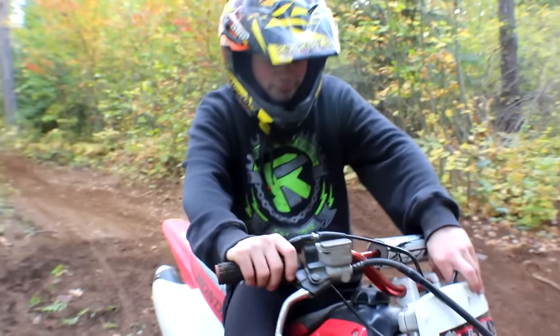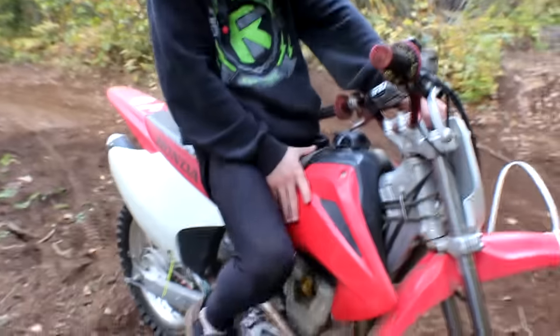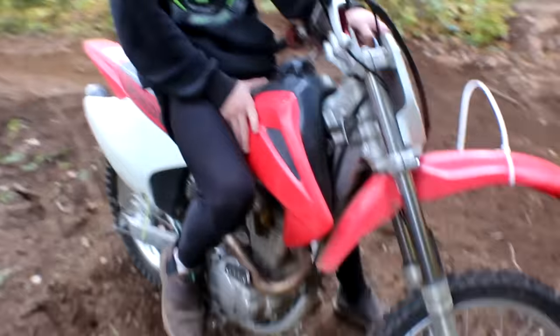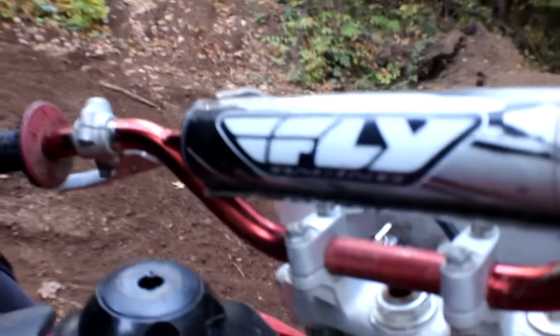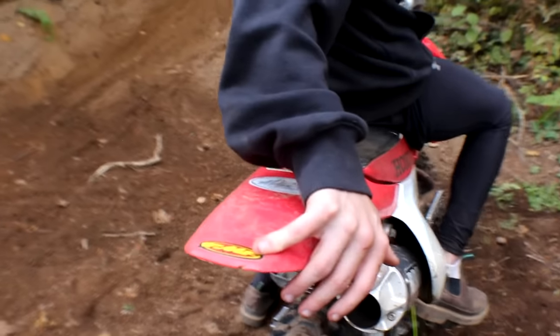Alright, Nick, you're actually selling your bike too. What do you got here? Well, it's like a 2007 CRF 150. Any modifications or is it bone stock? I got my fly bars. They make me fly farther, actually, weight reduction. Got a BBR pipe. Doesn't really do anything. Got some stickers, FMF. Has this ever been crashed or anything? No, never.